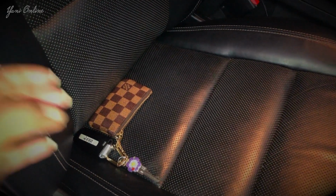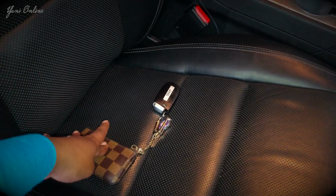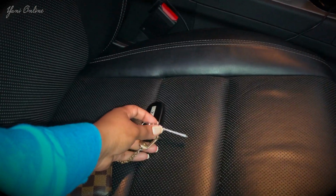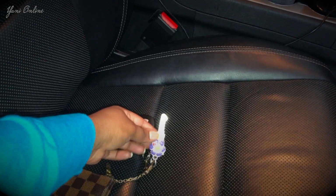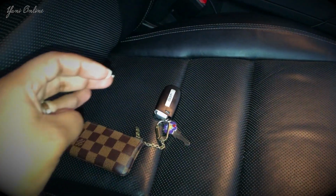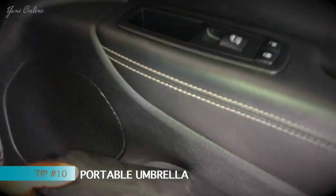On the passenger seat, you see right here is my car keys. I just have important cards and things like that, my driver's license. I typically do not keep a lot of items on my keychain, so I just have my key fob and my house key, and that's it. Here on the passenger side, I don't have much. I just have a small umbrella that I like to keep in here as well.